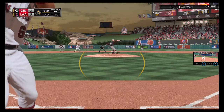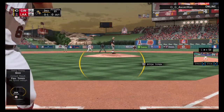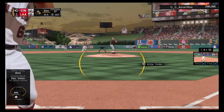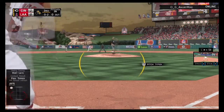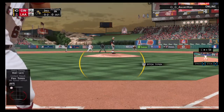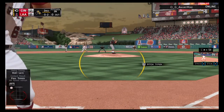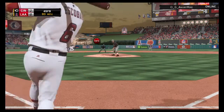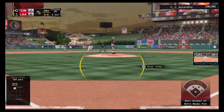Ready with the first pitch. Here it comes. Tap foul at home plate. Ready with the 0-1 pitch. And he falls behind 0-2. First and second here with nobody out. And Escobar swings and misses, and he's down on strikes, 1 away.